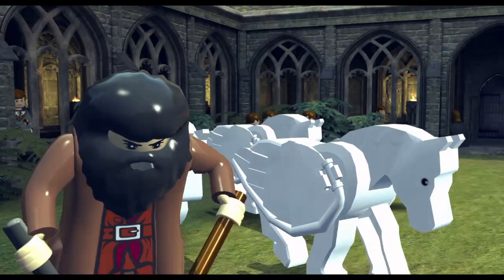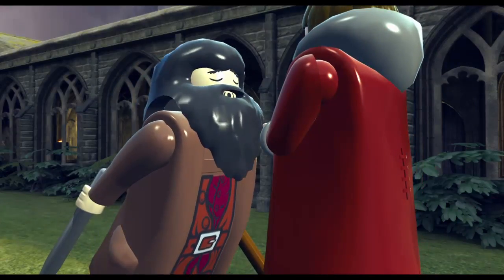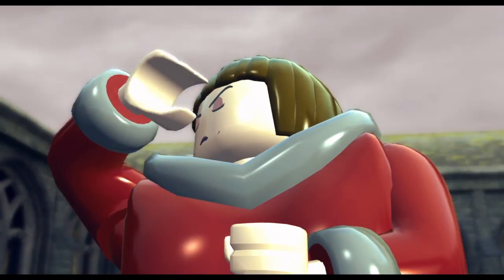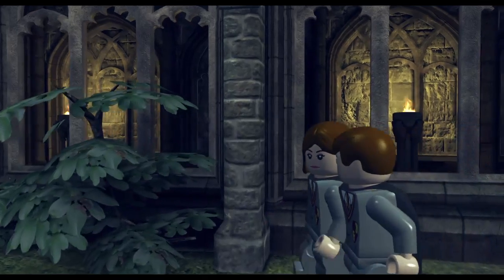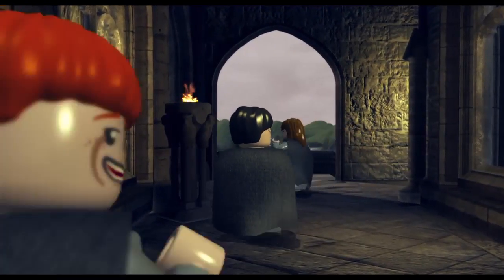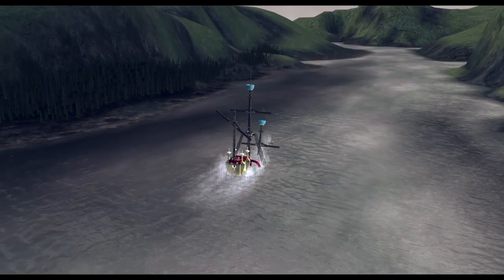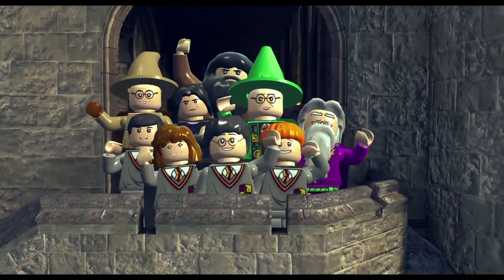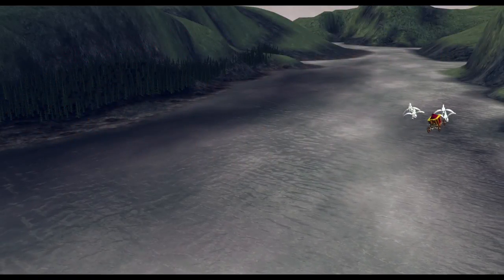Oh, Ron, she's gonna be your sister-in-law in a couple books. Gross. Oh God, Hagrid. Well, I think we'll 100% years 1 through 4 before we move on to 5. That's technically so, but you know, they're years, so 5 through 7.